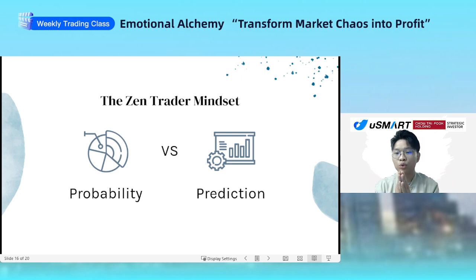They don't do prediction. They don't predict what the market is going to do. What they are doing is comparing the current situation with the historical performance, and they will know the probability of it going up or down. So they don't do a prediction, but they believe the market will repeat itself. They believe in the probability. So the best trader is actually not the prediction trader, but the probability manager, I would say.